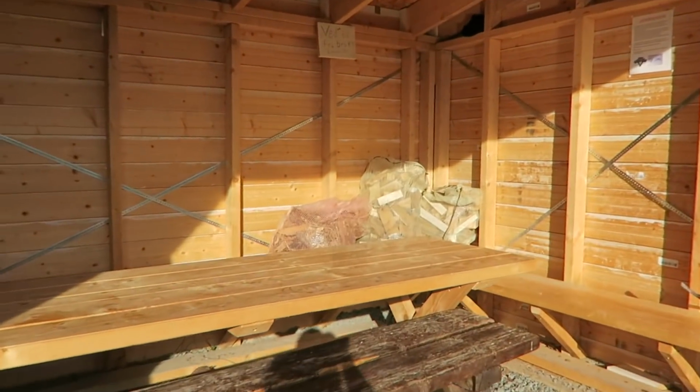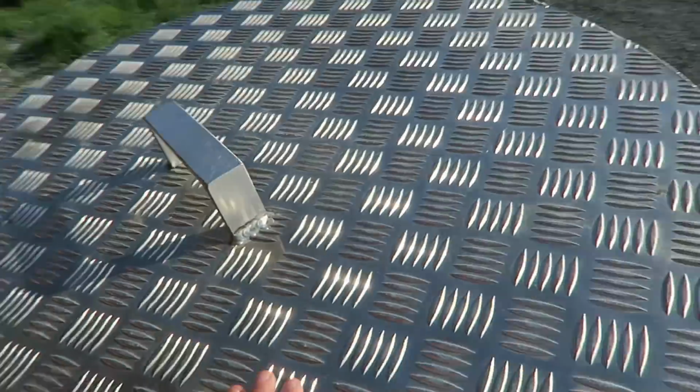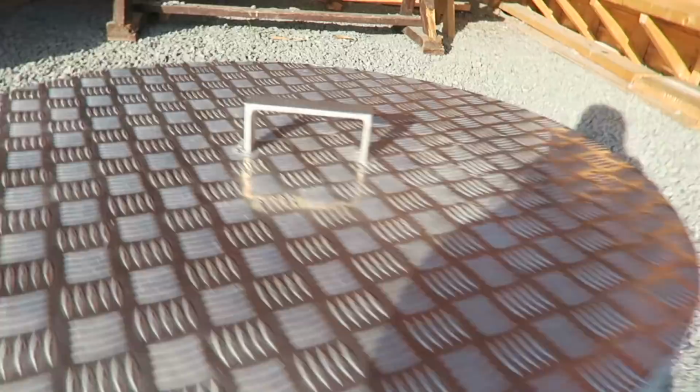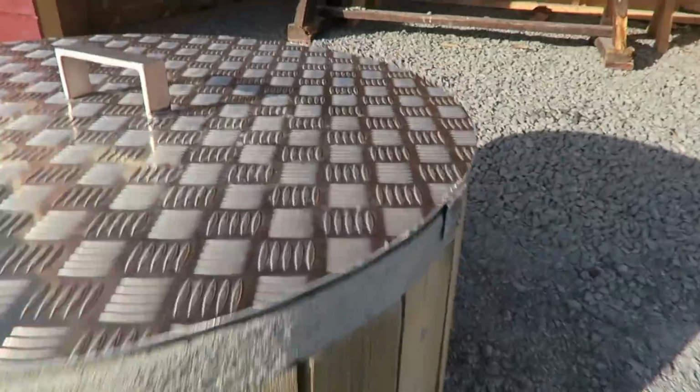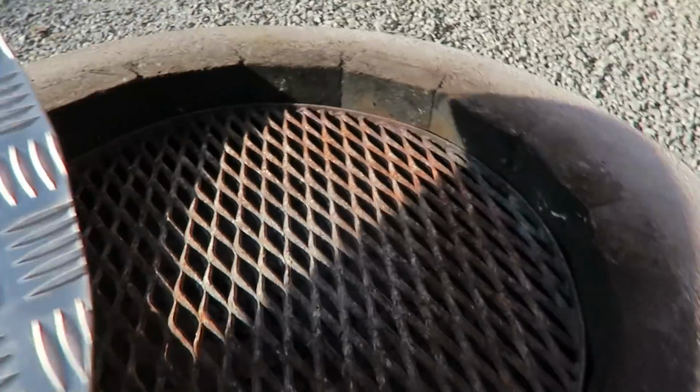It's got logs, I think that's coal, and then it's got oil and stuff. But we're not going to use that, we don't think. We're just going to use this. Oh, whoops, I was supposed to go like that. Oh well. And then in this thing, lift it up. It's quite heavy. We've got that, and that's what we're going to use.